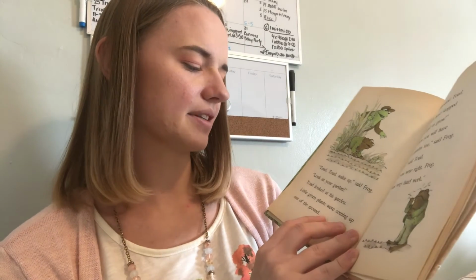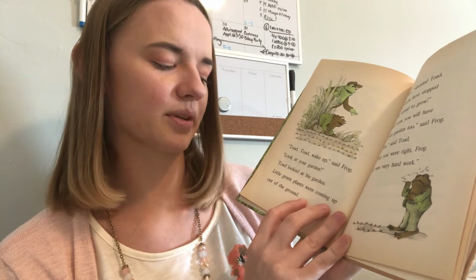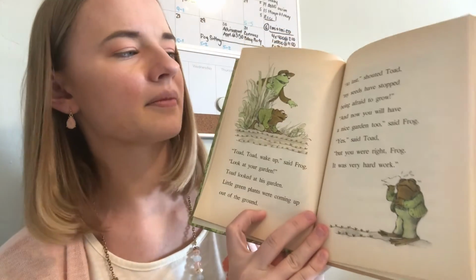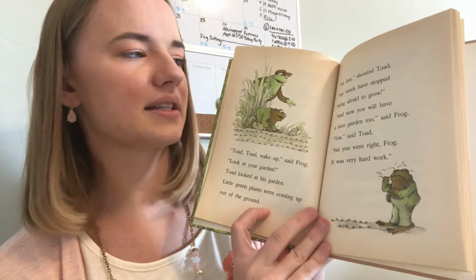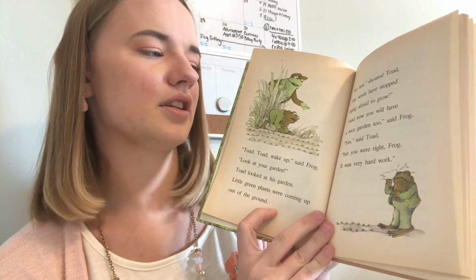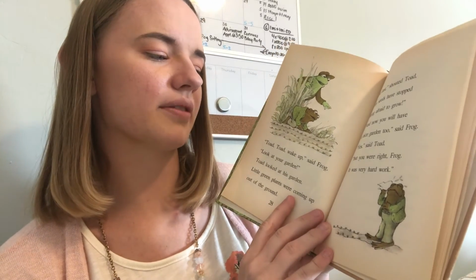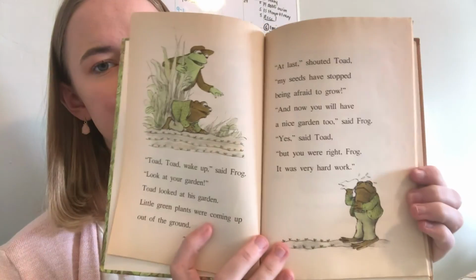"Toad, Toad, wake up," said Frog. "Look at your garden." Toad looked at his garden. Little green plants were coming up out of the ground. "At last," shouted Toad, "my seeds have stopped being afraid to grow. And now you will have a nice garden too," said Frog. "Yes," said Toad, "but you were right, Frog. It was very hard work."